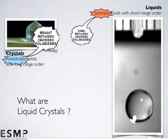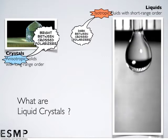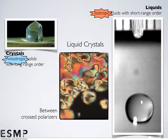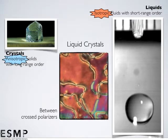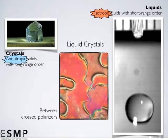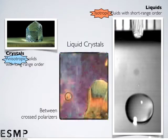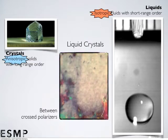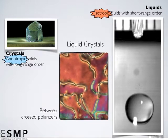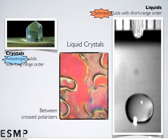So if you now go back to our little comparison and you look at what does a liquid crystal look like between cross polarizers, it looks like this. So you see you have a lot of colors, but you also see that it moves. Here there's a glass cover slip, and I'm touching that very, very gently with the spatula, and you see that it flows very easily. So it's really a liquid, but you see colors, and those colors tell you that this is an ordered, long-range ordered liquid.